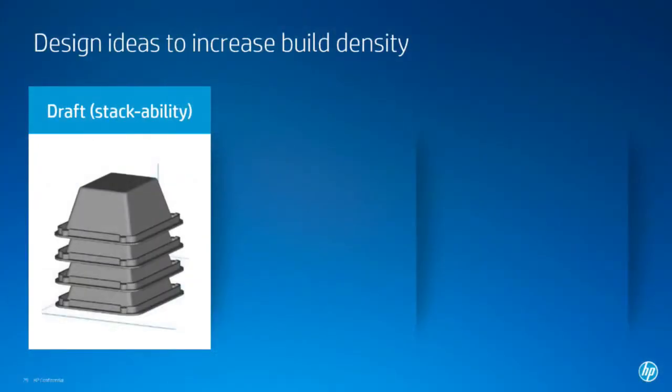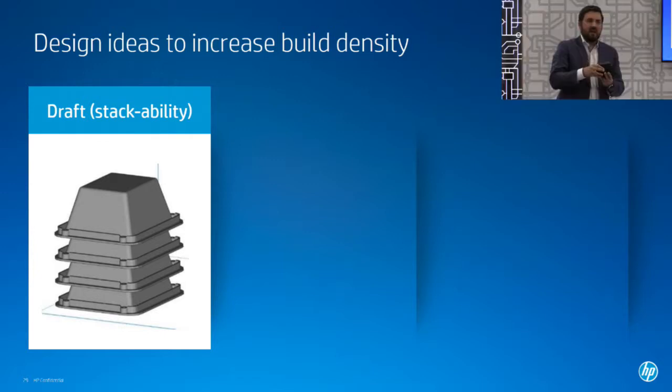The second pillar we were talking about is how you increase build density. Build density we see as very much a key to economics. First and foremost, very simple, is stackability. When you have a part, applying draft to that part so that it can stack, and so that these parts can be produced in the same manufacturing space, shifts economics. If you're not thinking about that during the design phase, you're not going to get economical solutions that will compete with other technologies.